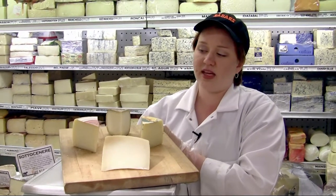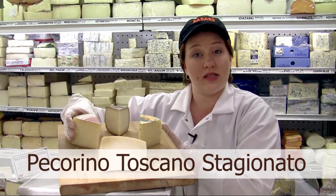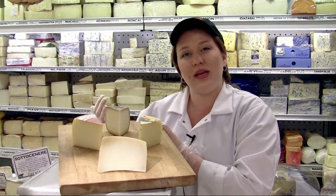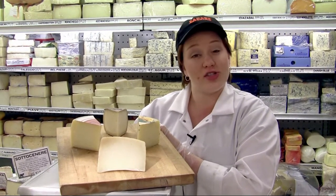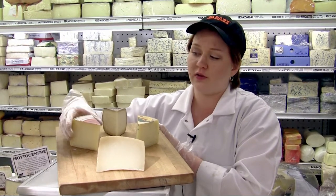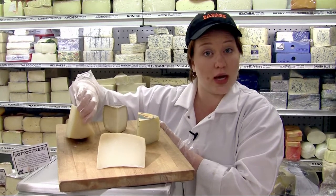Next on our cheese plate is Pecorino Toscano Stagionato. This obviously is a Pecorino. It's Toscano, meaning it's from Tuscany. Stagionato, meaning it's aged about 3 months. So instead of being very young and soft as the fresco Pecorino Toscano, it's harder in texture, it's firmer. As you can see, it has a much thicker rind to it.